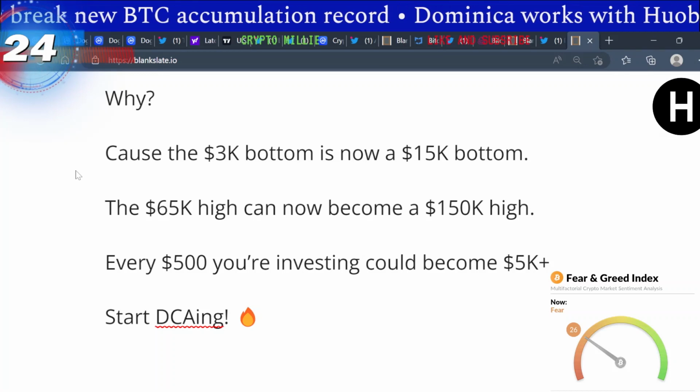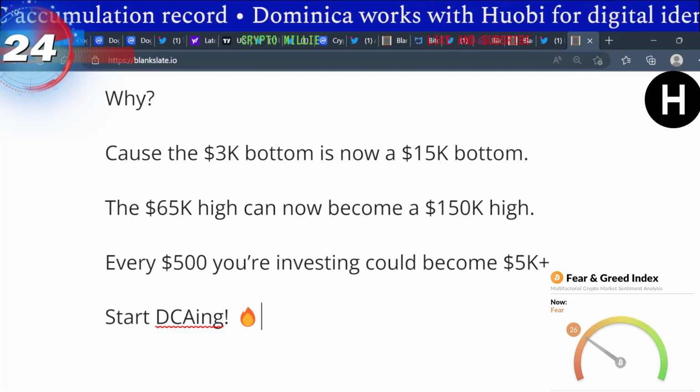And that's all I have for you guys. Just a quick update and roundtable of what's going on inside the crypto space.